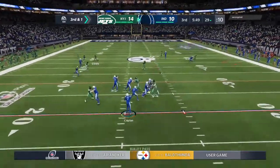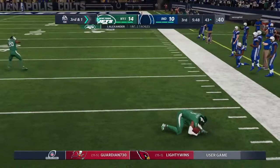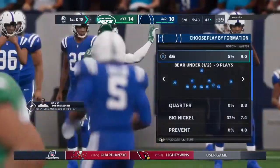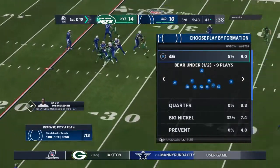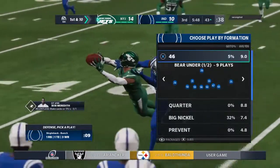They'll look to throw for it on 3rd and 1. He's going to be intercepted a 3rd time. Picked up by Jair Alexander. The first half did not go their way, and that's not going to help matters at all. An interception here on the opening drive of the 3rd quarter. Obviously not what they were striving to accomplish.